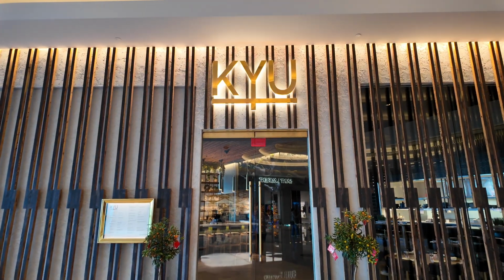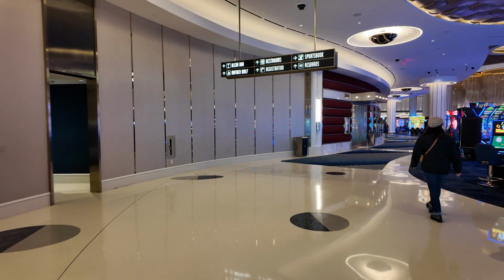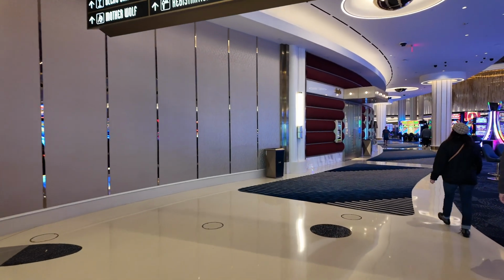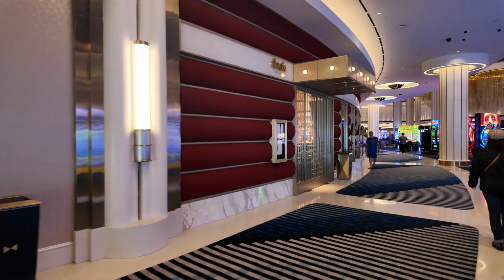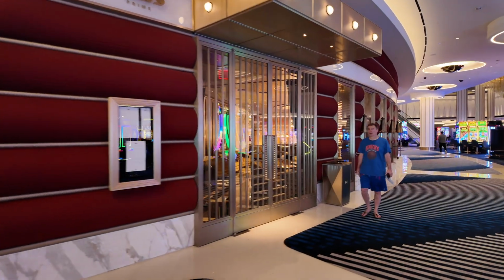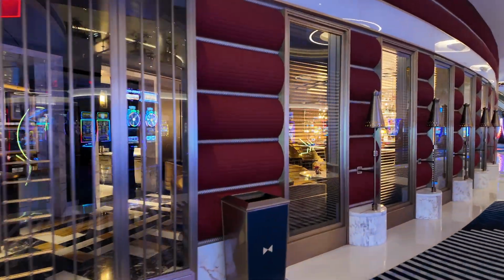Q is another Asian restaurant on property with umami style flavors. If you're looking for sushi on property, I'll show you that on level 2 of this tour. But there's also Ito, which is on the very top floor of the resort. I didn't have a chance to visit that, but it is a 12-person omakase style experience, so that's probably a pretty special meal. Don's Prime is your classic steakhouse here at the Fontainebleau.